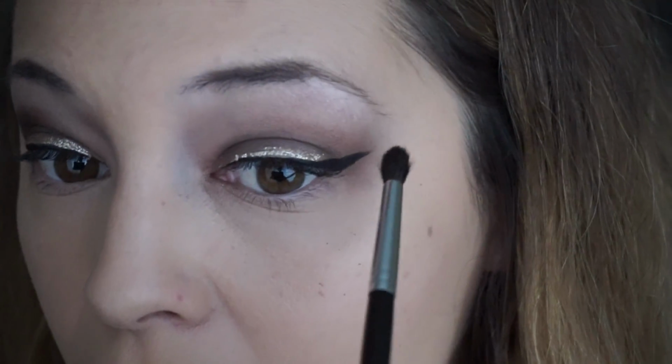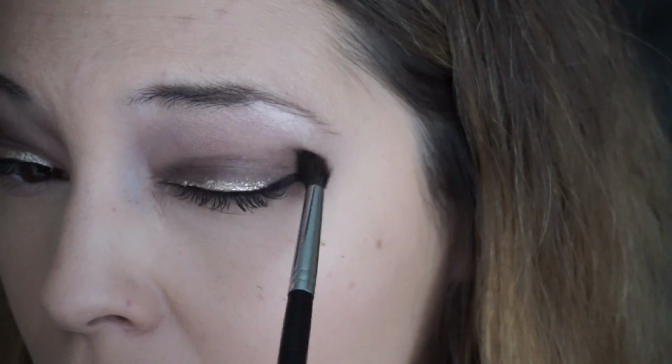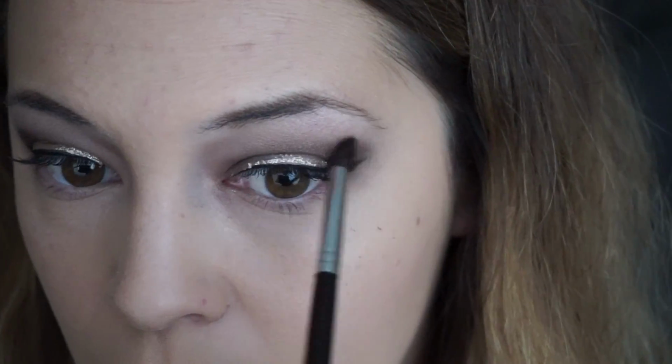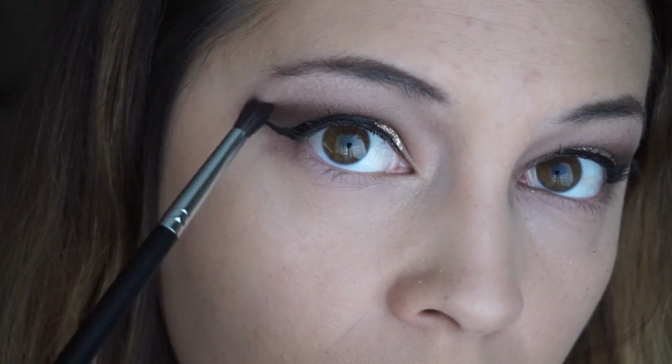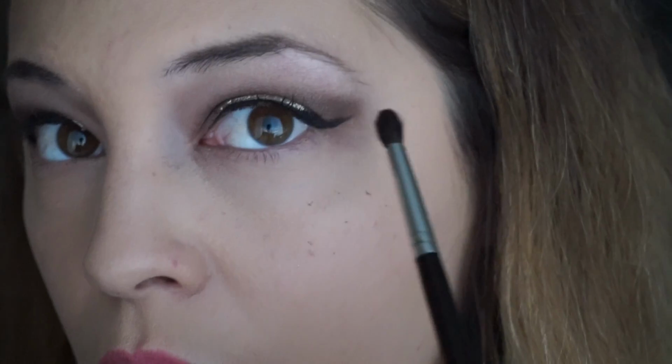I decided to go in with a more pointed brush with that same Milani color to define this crease right here. There we go. Sorry, it got a little dark. There we go. So now that that's done, I'm going to go ahead and apply some half lashes, so I will be right back.